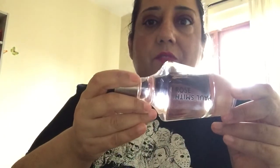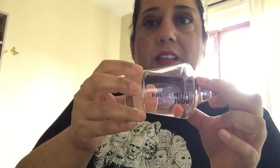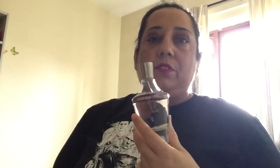Okay, now this fragrance comes in a pouch. Now this is Paul Smith Rose. I hope you can see that. Paul Smith Rose. Now this is a beautiful fresh cut rose fragrance. It's light and airy. It's just a simple, beautiful rose fragrance.